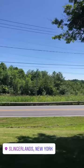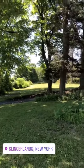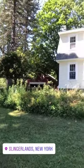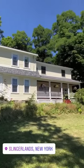So the first thing you notice right away is just how green it is. You know, I grew up in upstate, but I forget, living in San Diego, just really how lush it is out here. But then looking at the front of my brother's house, you'll notice right away, like, this is a big house. This thing's about 3,500 square feet.